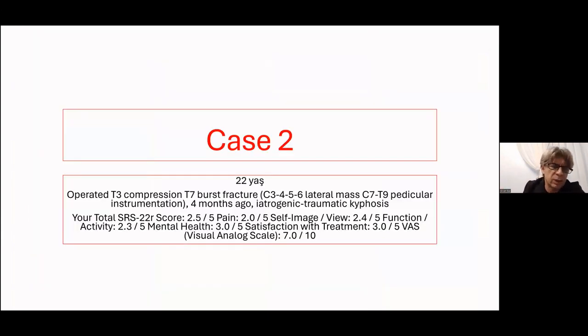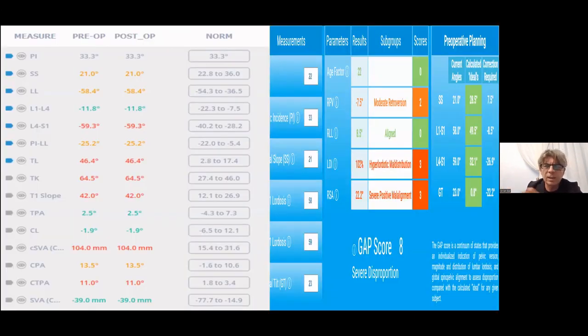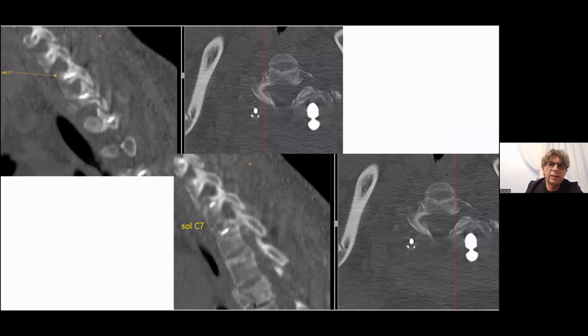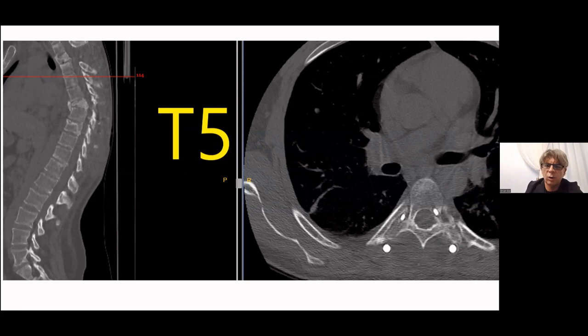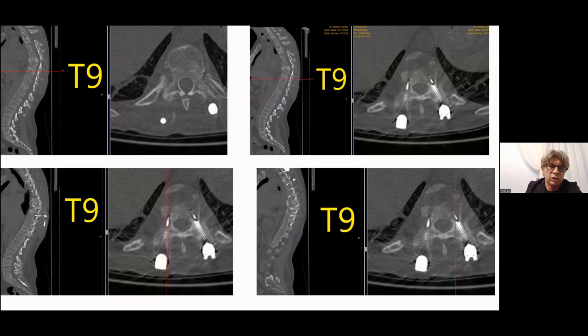Another case is operated T3 compression and T7 burst fractures with C2 to T7 pedicular instrumentation and lateral mass screw instrumentation 4 months ago. He has iatrogenic traumatic kyphosis. He was in intensive care for a long time due to subarachnoid hemorrhage. His screw score is very poor, and his screw has pulled out, and the T4 screw placement is not very good for these patients.